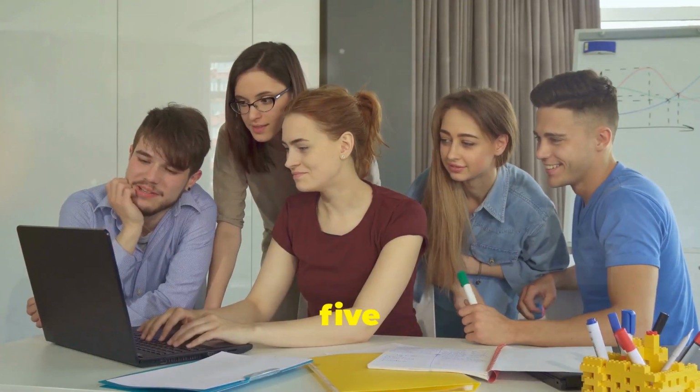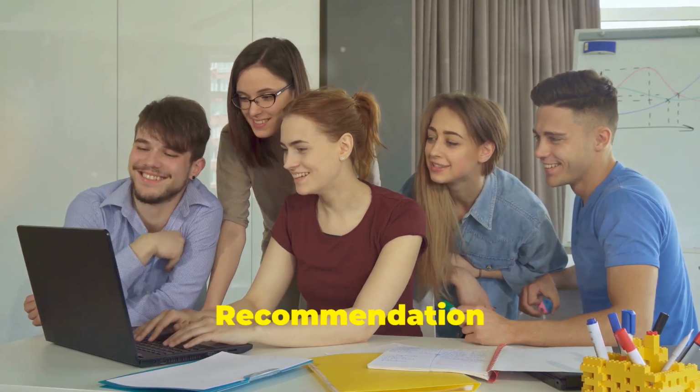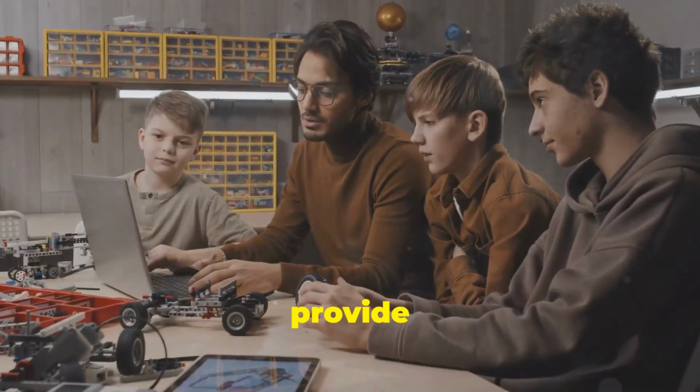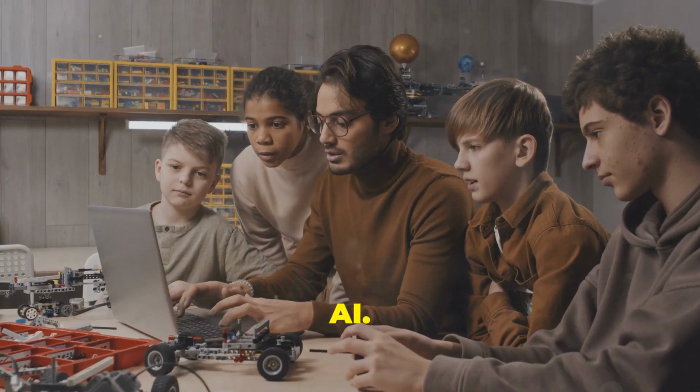In summary, the 5 projects we've covered, image classification, chatbots, recommendation systems, sentiment analysis, and voice assistants, are perfect for beginners. They provide a solid foundation and can significantly impact your learning journey in AI.